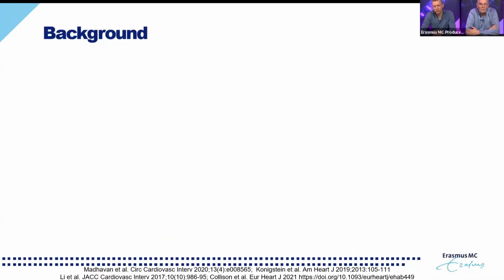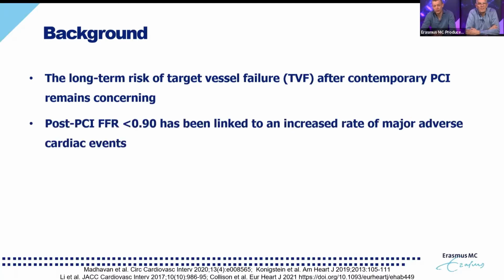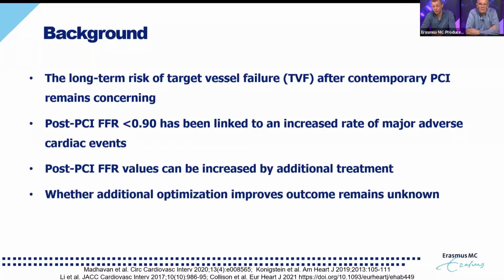So these cases were included in the FFR REACT trial, which we designed with the knowledge that the long-term risk of target vessel failure after contemporary PCI remains concerning. We also learned in the past decade that a post-PCI FFR below 0.90 is frequent and has been linked to an increased rate of major adverse cardiovascular events. And we also know that post-PCI FFR values can be increased by additional treatment. However, whether this additional optimization maneuvering improves outcome remains unknown.